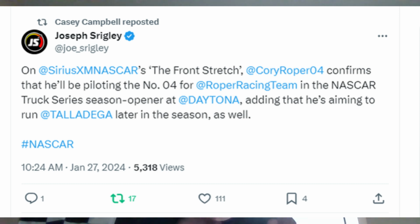He also confirmed he's trying to have a rotation of drivers behind the wheel of the number 04 truck throughout the 2024 season. Remember, it's already been confirmed that Marco Andretti is going to run 7 Truck Series races in the 04 truck in 2024. As he'll, of course, be working on a development deal, he is going to run 14 races in ARCA with Cook Racing Technologies. And we also know that the 04 will be bannered, I think, with Cook Racing Technologies. But, of course, they'll be using the Roper Racing equipment.